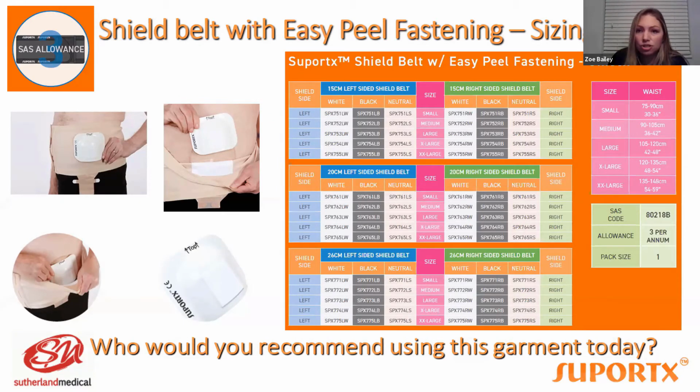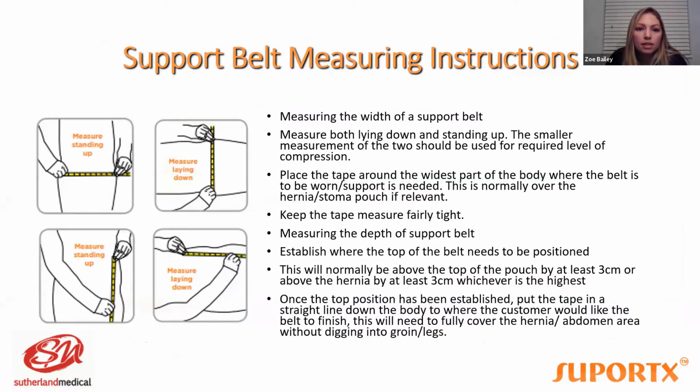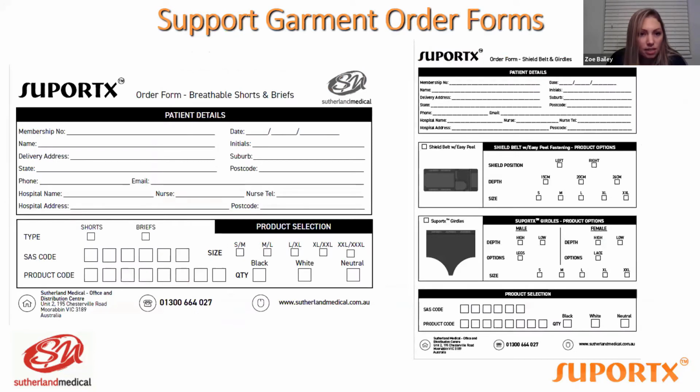We have an easy to use size chart and measuring instructions. The ladies will be able to take you through those as well. Extremely easy to do. You just need to take a couple of measurements from your patient and you'll be able to order these garments. We have attached a couple of order forms for you to have a look at. So this one here is just your support belt measuring, lying down, standing up. You will have this when you are going to measure anybody. This is the order form. We've tried to make it as simple for you as possible. You don't want to spend time having to look at forms and work out where things go. So we've tried to make it as simple to quickly fill out and send across. They will be sent to you by your contacts here at Sutherland.